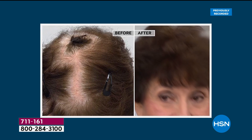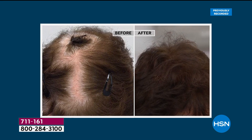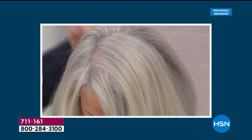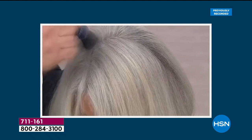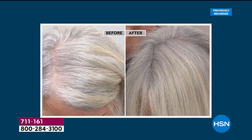Is your hair just growing in gray? Do you have roots? That's all you have to ask yourself, because the freedom of not having to worry about going to a salon or a drugstore and buying your own hair color and damaging your hair even more, to me, is priceless. This not only gives you the color, it also gives you the volume.